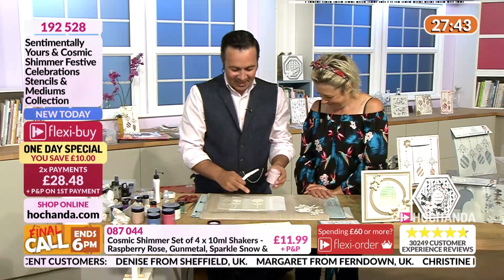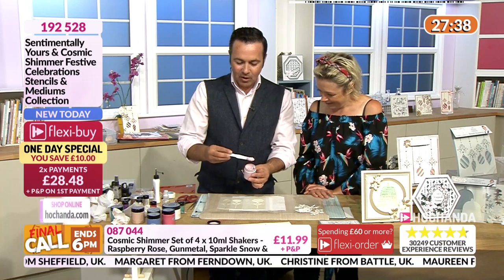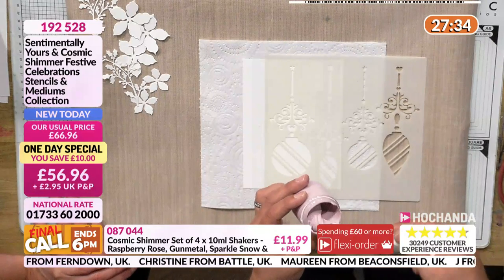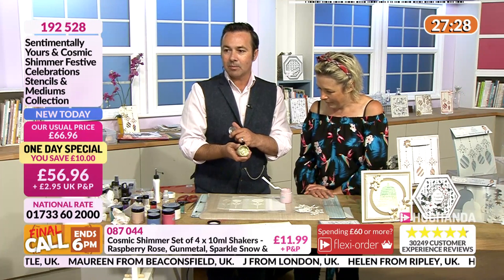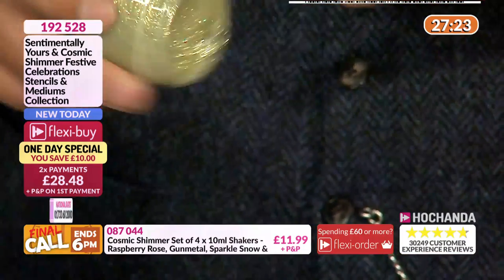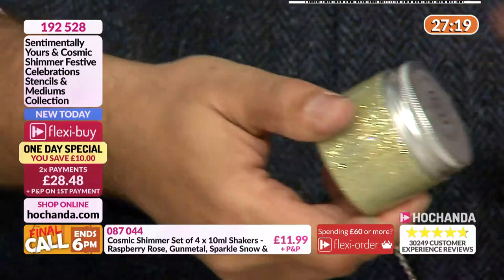Now we've got the flat surface, can you see that this is actually a paste rather than just runny? It's not runny, and it's not as gel-like as these are. I'll just show you the difference. The sparkle texture pastes are like gel. I could go like that for about 10 minutes and it still won't fall out, but you wouldn't be able to do that with this.